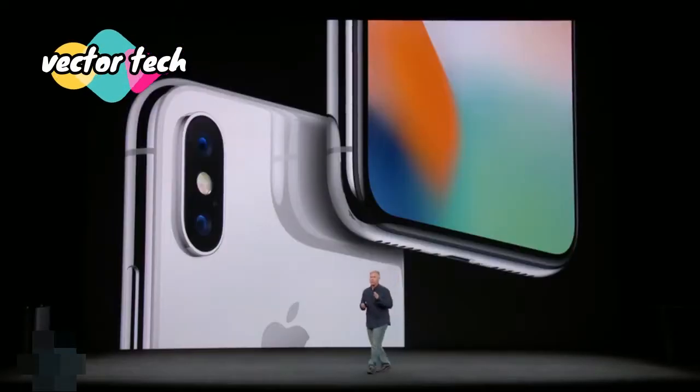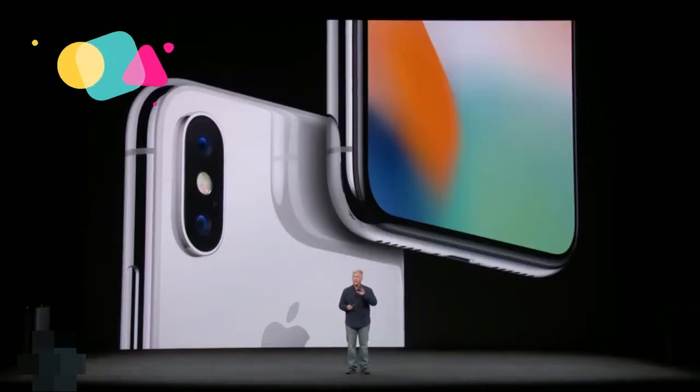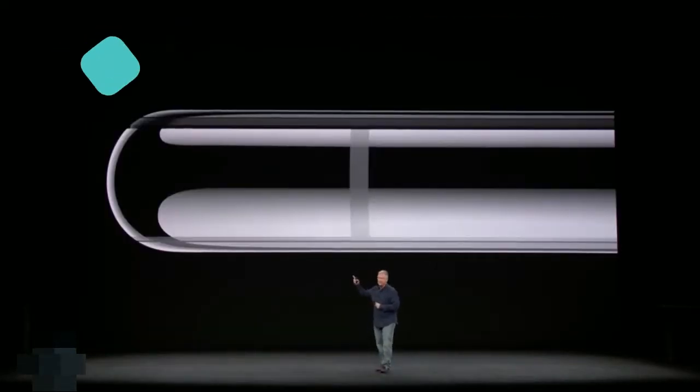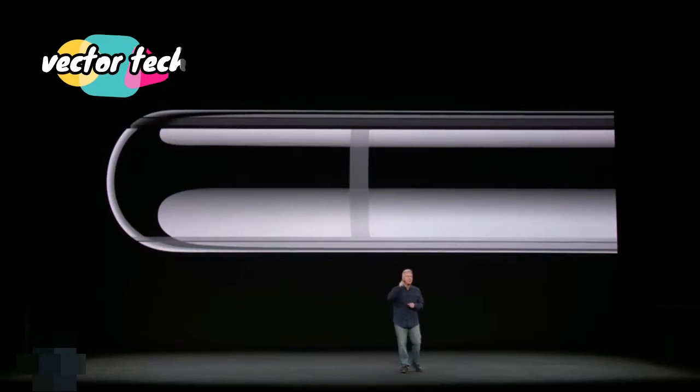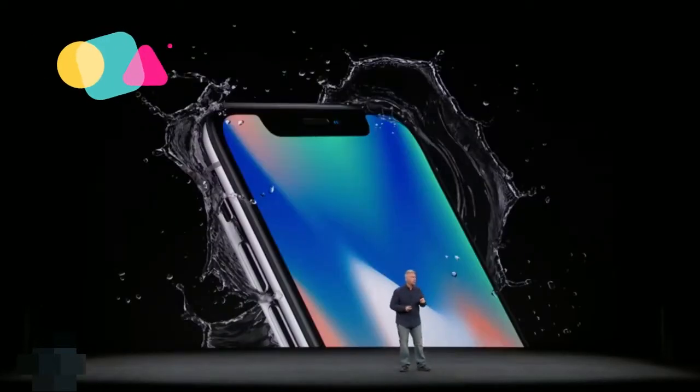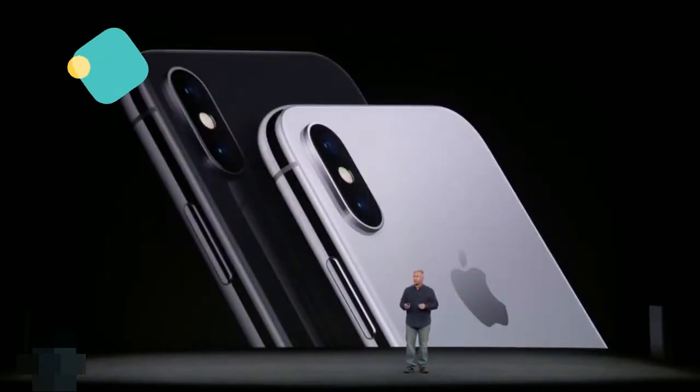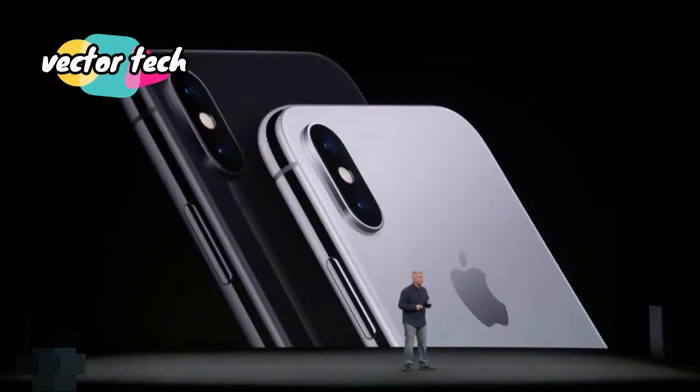It has glass on both the front and the back, using the same super strong formula as iPhone 8. And look how the glass and the stainless steel form a continuous surface from front to back. It's engineered to be water and dust resistant at a microscopic level. It comes in two beautiful finishes, space gray and silver.